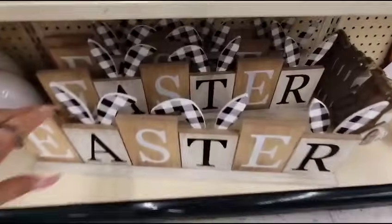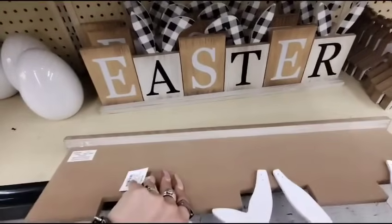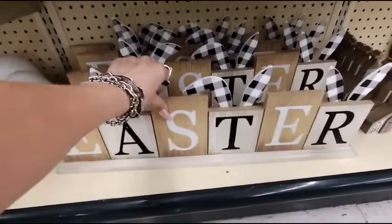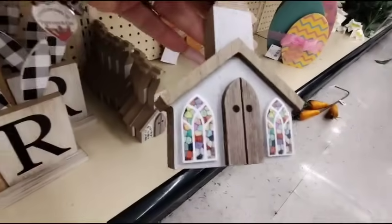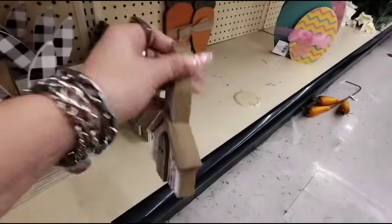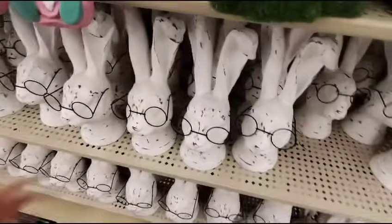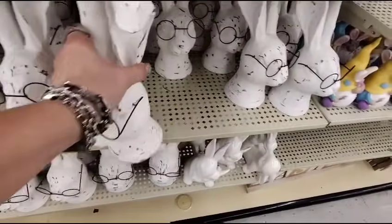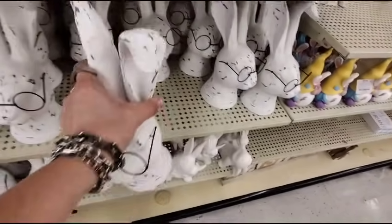They have the Easter signs. Not my style, but they're adorbs. So it'll be like $2. They also have, I think this is the jelly beans. So it'll be like 35 cents. And then they have these. And I wish I would have bought, I bought mine at Ross. This is really adorable. And this is only going to be like $2.30.